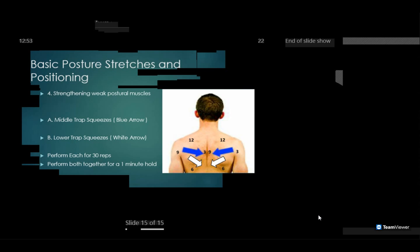Okay? Now, what I want everyone to try to do is while holding that squeeze, I want you to imagine taking your shoulder blade and putting it in your opposite back pocket. So let's do that again. Middle squeeze, now back pocket squeeze. And now I want you to hold this. How many people think this is awkward or uncomfortable? Yes. Okay, thanks. One honest person. Point being, this is, in my opinion, what relatively perfect posture should be.